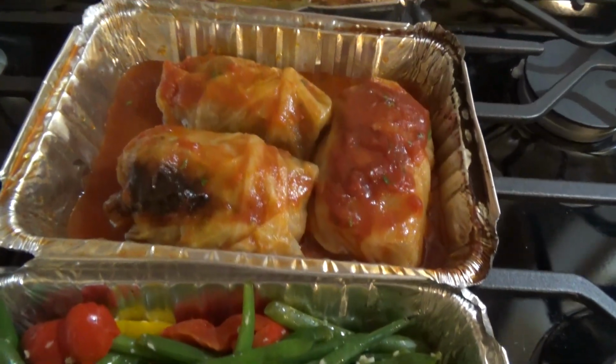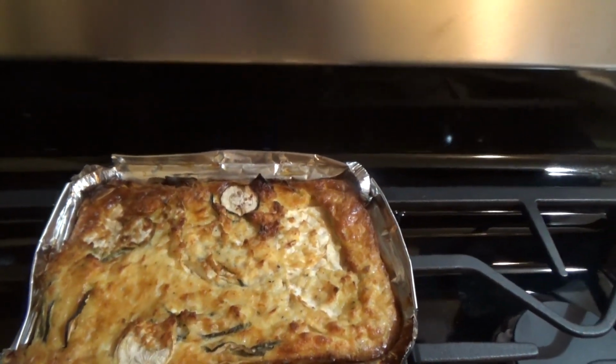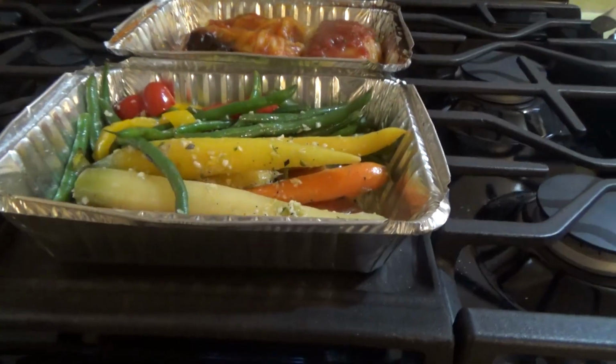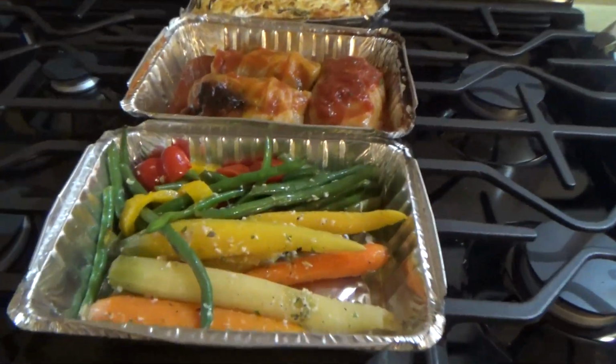Look how easy this is on my new stove. Okay. Look, each of these that I got from the kosher market just fits perfectly. Right there on the new grill.